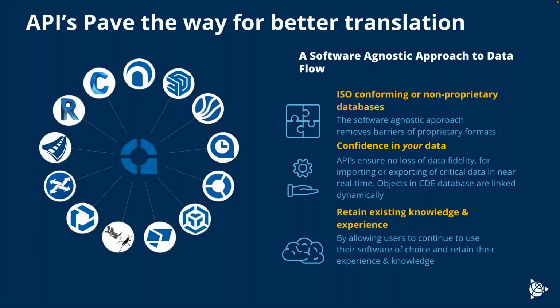And so continuing with our theme on the how, delving a little bit more into detail about those APIs. What that means is they really do pave the way for better translation. Our Quadri technology lets you host that data and lets the APIs create bidirectional connections to other software. In other words, like we said, that could include Civil 3D, OpenRoads Designer, Revit, whatever is necessary.